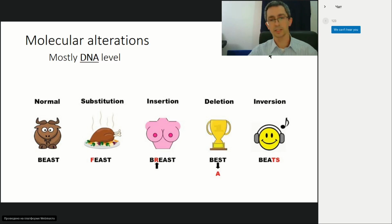The molecular alterations are mostly at the DNA level. Why are we saying it's mostly on the DNA level? Because today we know how to look at the DNA. Probably in the future, we'll see more changes and more data about RNA and protein and more epigenetic changes. But today, we look at what we see under the tests that are available today. And today, the tests best show the DNA alterations.